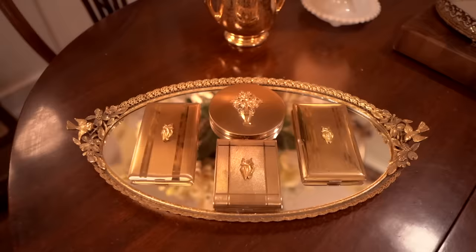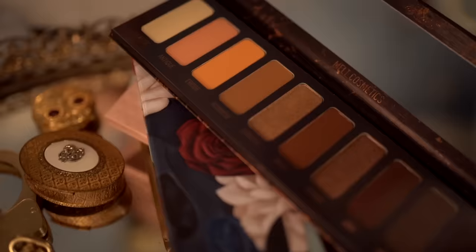I just recently transferred all of my very favorite eyeshadows into this antique cigarette case, and I sculpted a cute little owl and put it on there. So what is inside is my very favorite brand of eyeshadow, which is Melt. And I've even got a couple MAC shades in there as well. So my very first step is to do a median shade right in the socket.